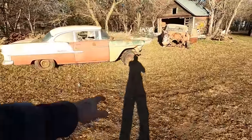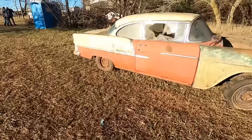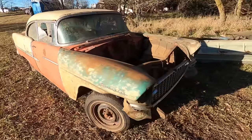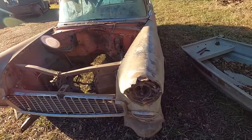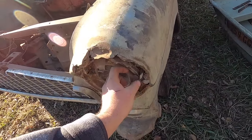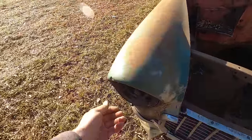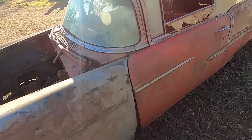Here's the 55 hardtop. I'm guessing they come out of that barn right there. A little rust in the quarters. Factory two-tone car. No title on this one. There's no VIN tag either, unfortunately. Typical rust in the fenders. This has already been chicken wired and bondoed up, so I'm guessing this side probably had the same treatment. No drivetrain.